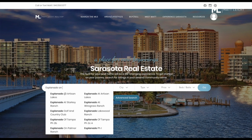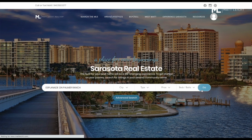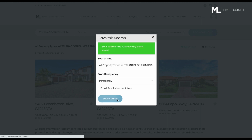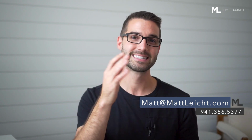Esplanade Palmer Ranch is almost sold out. But if this is a community that you're interested in, here's how you can set yourself up on a search on my website. Go ahead and head over to www.mattlight.com. Go to the search bar on the top of the homepage and type in Esplanade on Palmer Ranch. Select search, and now select save search. And you can go ahead and select how often you like to receive emails of when new listings come on. Or if that sounds confusing to you, just give me a call or text and I'll set you up for it myself.